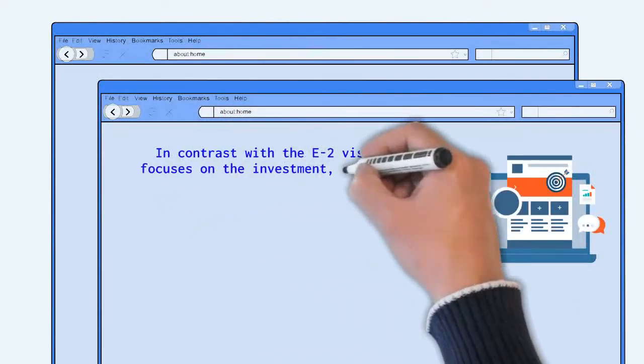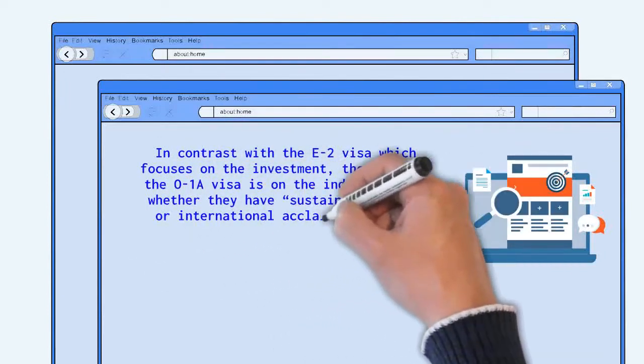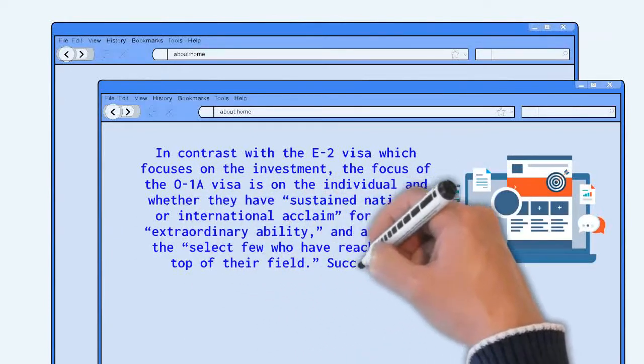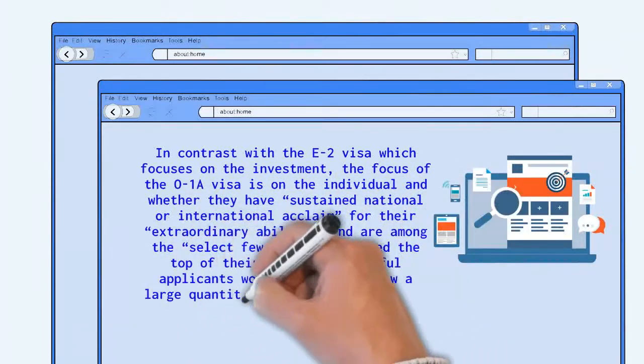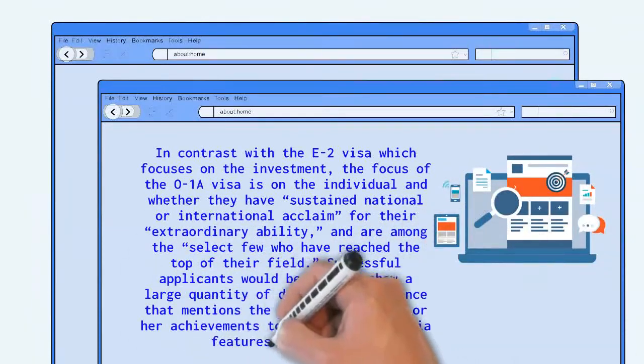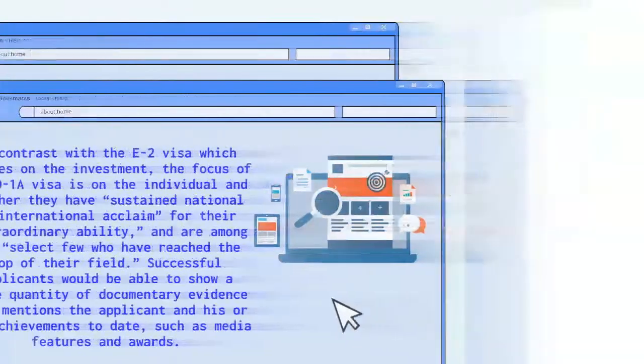visa is on the individual and whether they have sustained national or international acclaim for their extraordinary ability, and are among the select few who have reached the top of their field. Successful applicants would be able to show a large quantity of documentary evidence that mentions the applicant and his or her achievements to date, such as media features and awards.